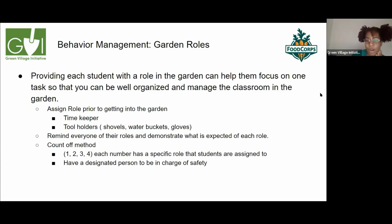So if you're weeding, demonstrate it, that way your students can visually see what is expected of them or what the role may look like. So you can show a couple students what to weed for. You can show a couple of students what to harvest and how to harvest properly. Just showing them and demonstrating what that role could look like.